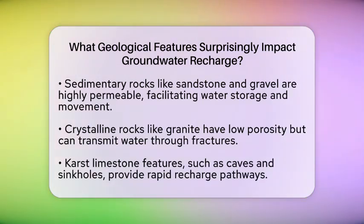The type of rock also makes a difference. Sedimentary rocks like sandstone and gravel have high porosity and permeability, making them excellent at storing and transmitting water. Crystalline rocks like granite have low primary porosity but can still allow water through fractures. Karstified limestone, with its caves and sinkholes, provides rapid recharge routes that are often hidden from view.